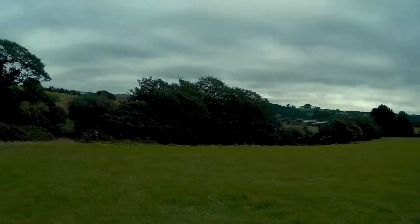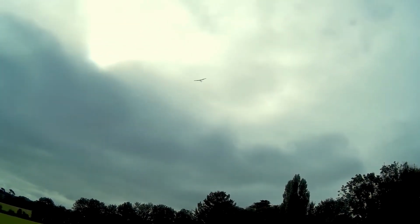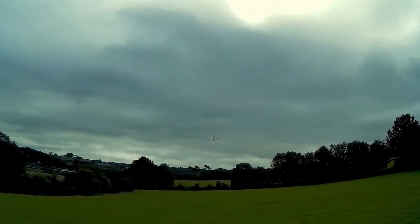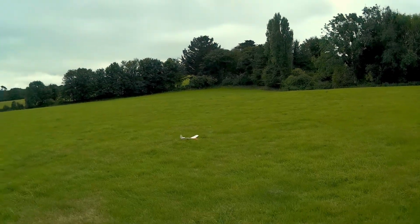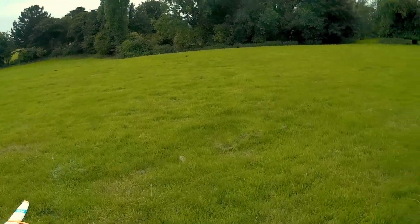Right, well that was good. Let's try that again. Right, so I just basically try and turn straight into what seems to be warm air here. Whoa. Didn't like the speed that suddenly came at me. And you can see the sun's trying to break through again, and even though it's hazy sunshine, there's energy coming from that.